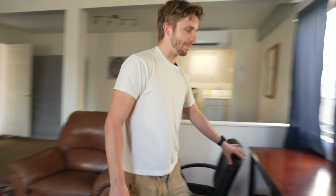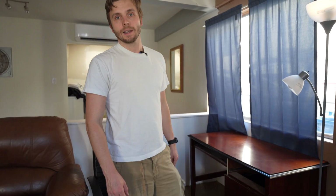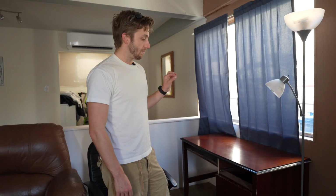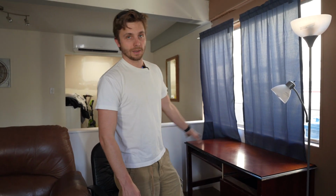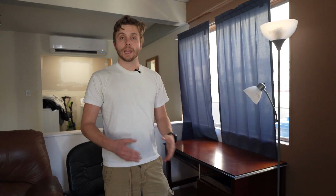I also like to provide desk furniture because it's important for people to be able to work while they're here. Now, lately we've been very busy and haven't really gotten a good desk for this room, so this is a holdover for now. It was one from the neighbor. But when you can, make sure to get desks in your room. It's not as high priority as the bed, but you want to do that.